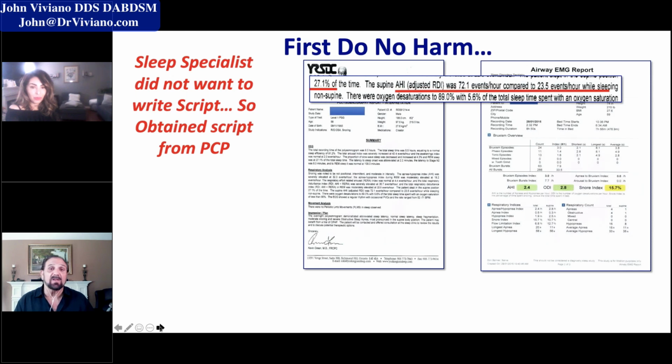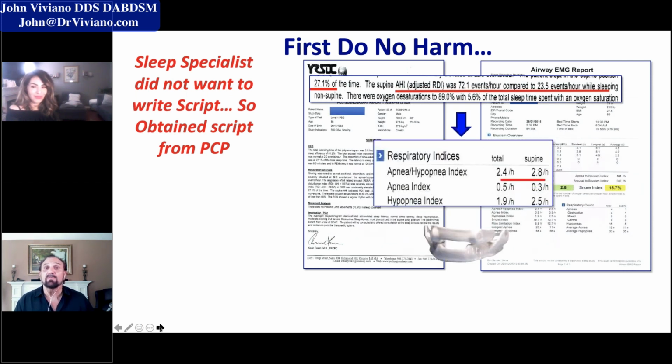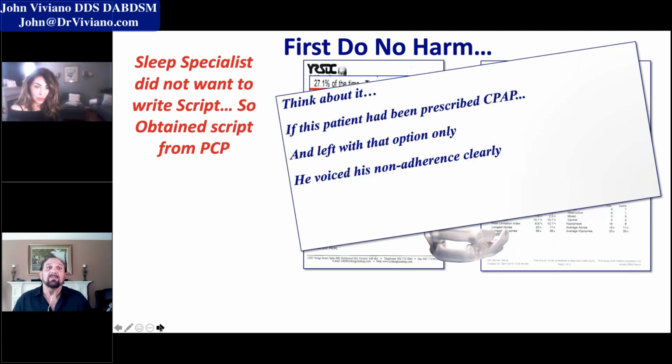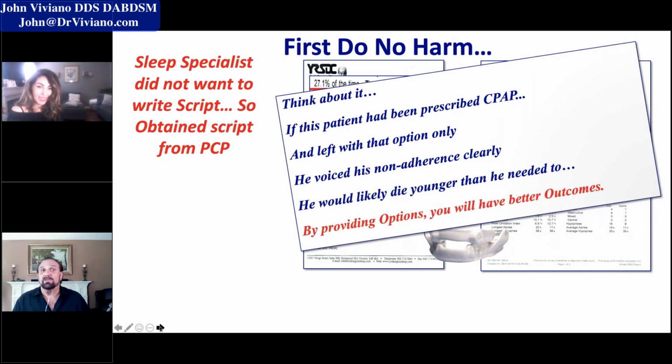The sleep specialist was wrong in taking that position, and the patient got a prescription from his family physician. We made an appliance, and the net result was 2.4 events per hour overall and 2.8 events per hour on his back. So we eradicated his apnea completely when the sleep specialist would not even consider writing a prescription for him. Think about it. If this patient had been prescribed CPAP and left with that option only, he voiced his non-adherence clearly, he would likely have died younger than he needed to. By providing options, you will have better outcomes. There's no question about it.